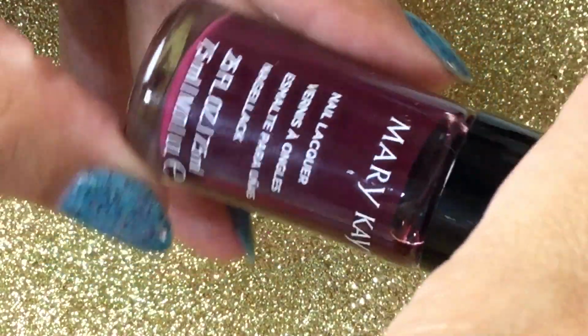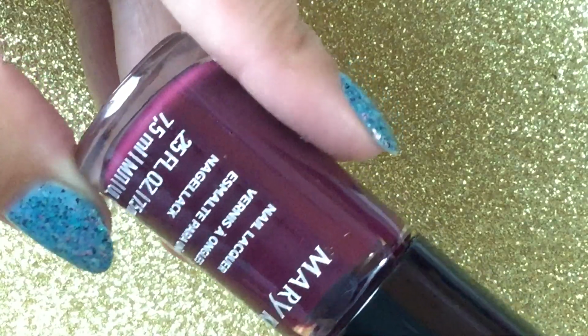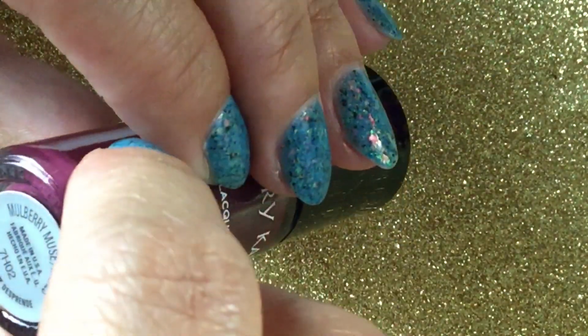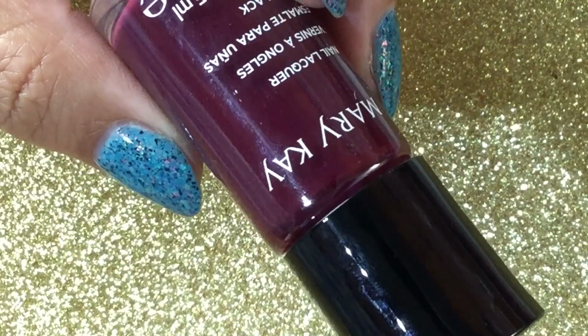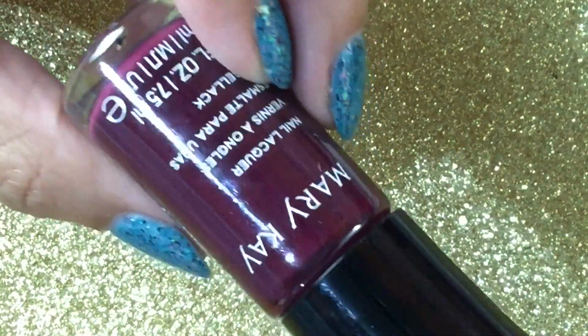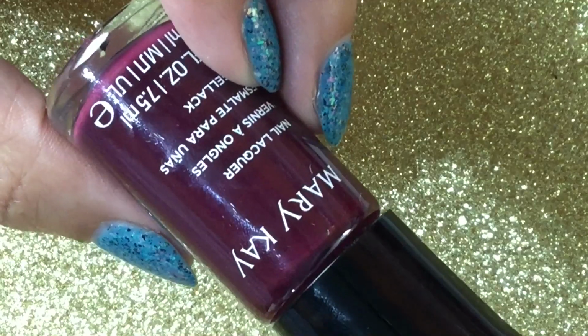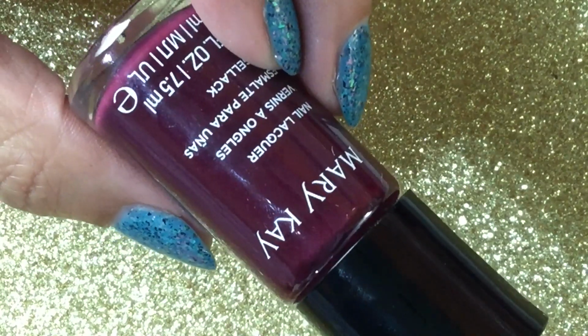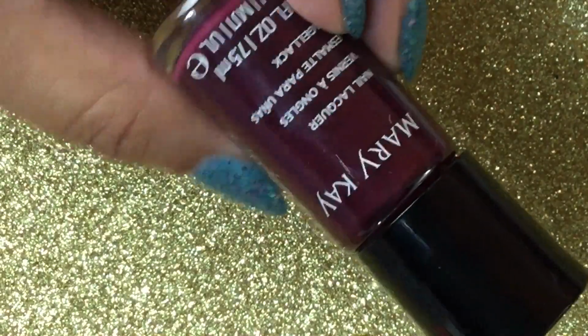Then somehow these Mary Kays got separated from my other Mary Kays. But I have a few here. So this one is called Mulberry Muse. Gorgeous color, but I definitely feel like I have some similar stuff from OPI that I would reach for first if I wanted this kind of color. But now that I'm looking at my OPIs, I'm like, do I have something exactly like this? I don't know. This had a really good formula. So I'm going to put this in the maybes to check my OPI collection and see.